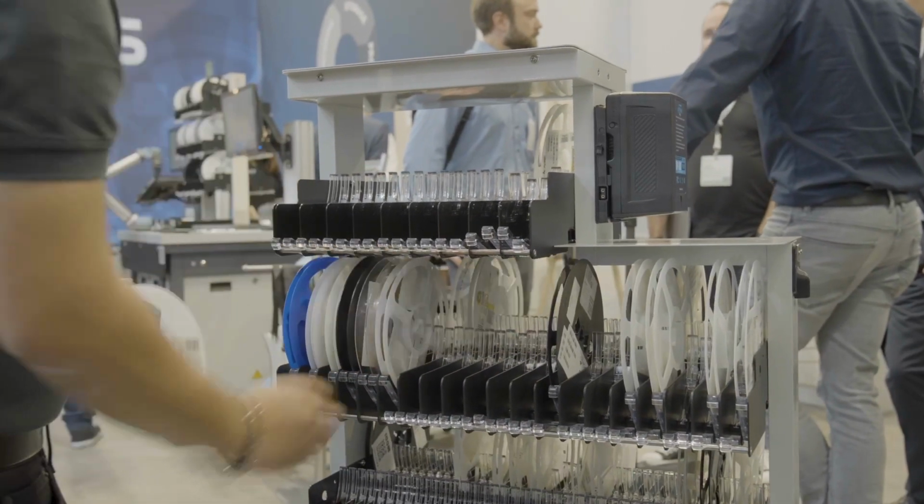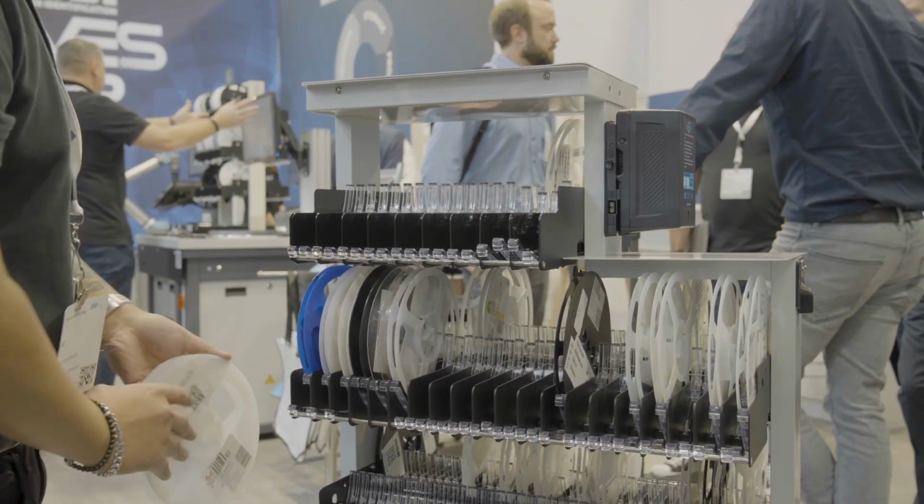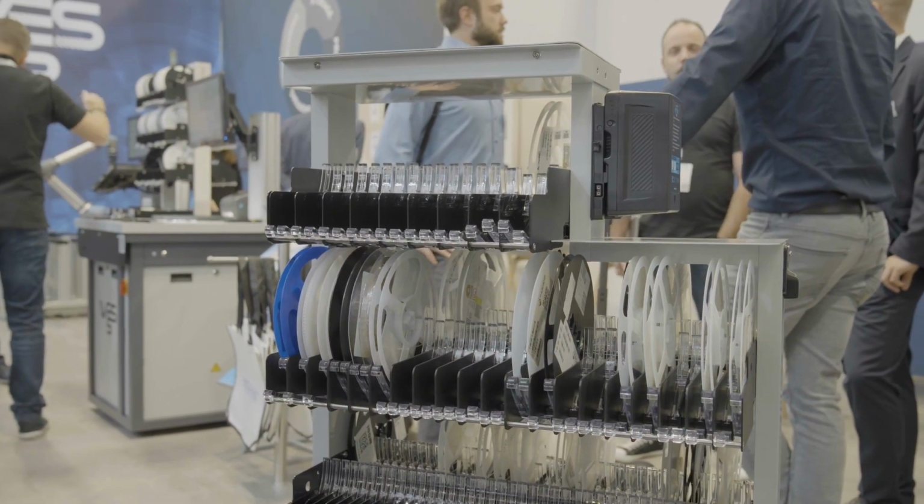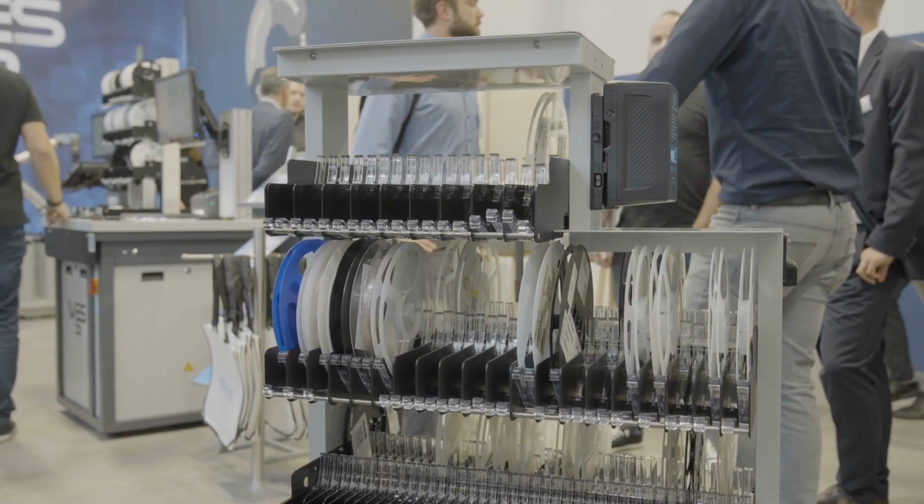It also increases the availability of the material, so the factory does not have a lot of traffic of bringing material back and forth from the warehouse. So it brings many benefits to the customers.